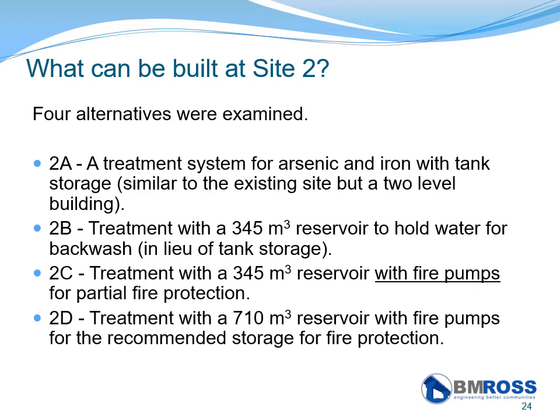In alternative 2B, in addition to the treatment facilities in a building at ground level or grade, we could construct a reservoir with reinforced concrete walls in what would be the basement of the treatment building. If we have a reservoir that is on the order of 3, 3.5 or 4 meters deep, which would be pretty typical for a concrete reservoir, we would achieve about 345 cubic meters of storage. That would be in lieu of having a plastic or fiberglass tank in the structure.